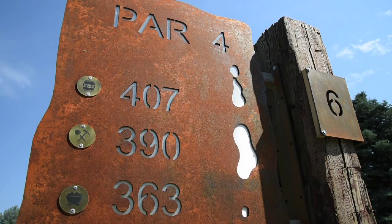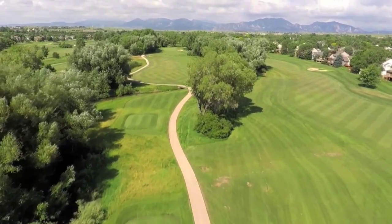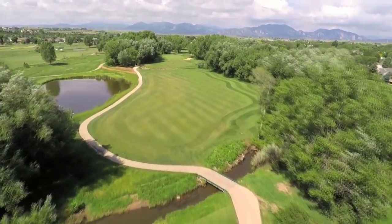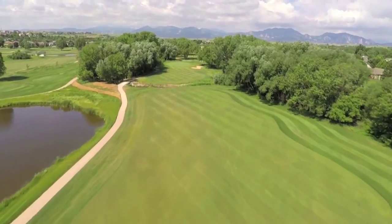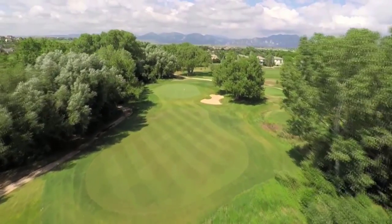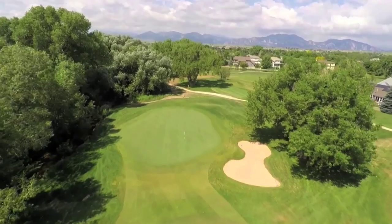Hole 6, Hekla, is our number 1 handicap hole. This accuracy-demanding par 4 plays 406 yards from the tips, or 363 yards for the average player. Multiple challenges face any golfer here, with a forced carry over Coal Creek to a fairway guarded by a pond on the left of the landing area. The second shot must cross the creek again to a green surrounded by mounds, trees, and a gaping bunker.